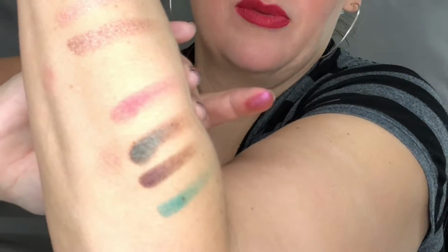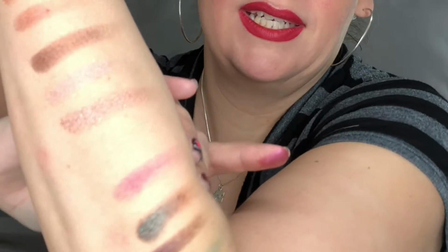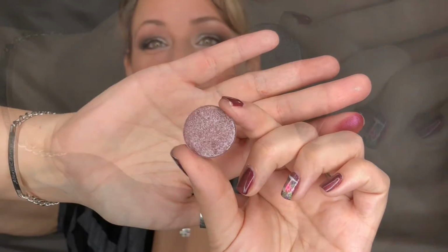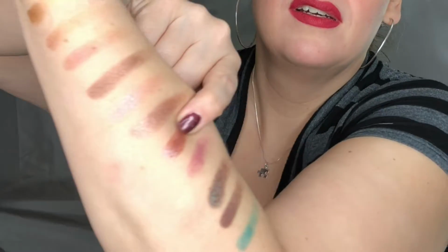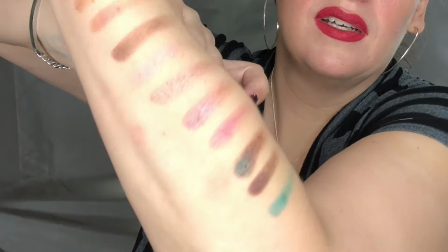But on my arm, it's got very definite pink hues. Mr. Sandman. That is like a pink, very shimmery color, almost with a hint of brown in it. That's very cool. So many fun things to play with.